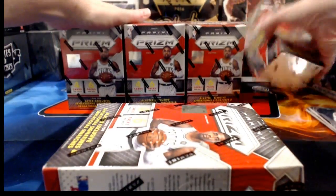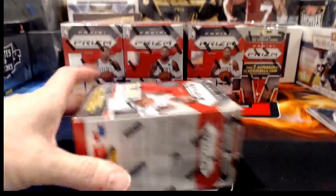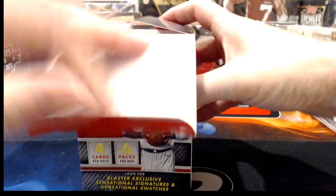All right, so at this point, we have 2, 4, 6, 7. So we have 8 left, counting the one that the plastic's coming off of now. So we've done 12. We have 8 left, counting this one.